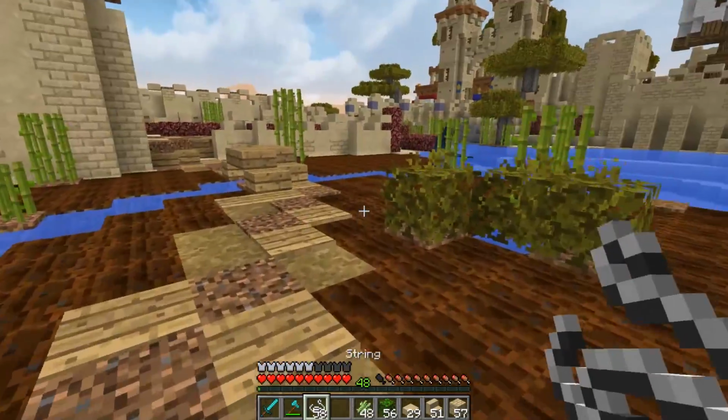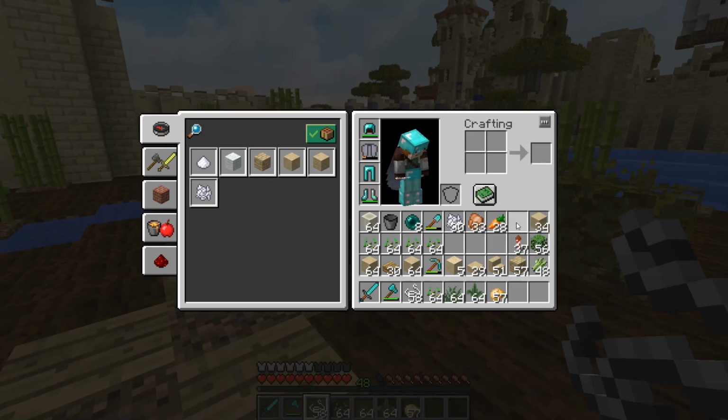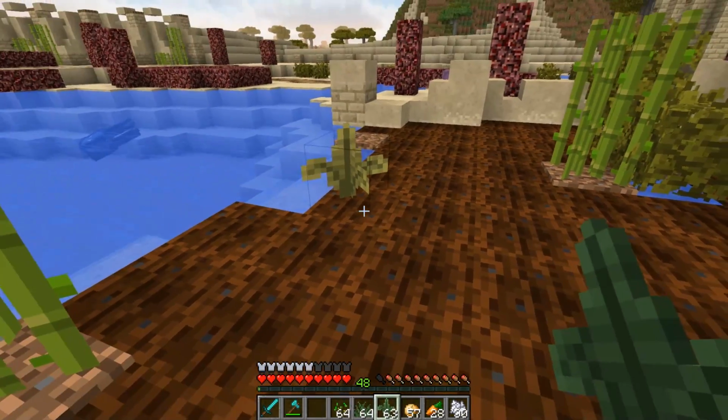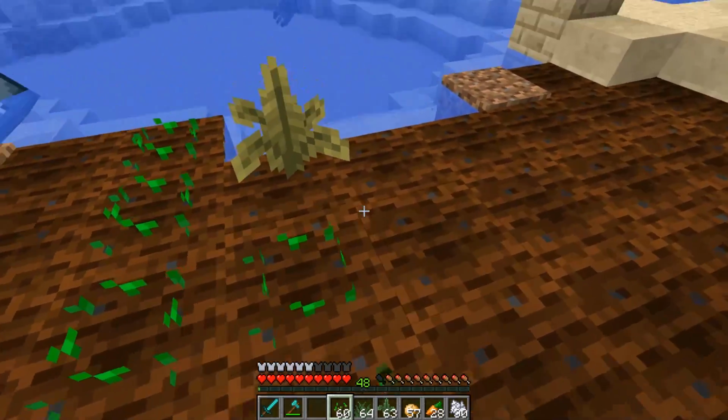So what I'm thinking we're going to go ahead and do for the rest of this, though, is a little corner together. So we got seeds, we got grass, we got ferns, we got potatoes, we got carrots, we got a little bit of bone meal. We got a lot of bone block, actually. So we got a lot of room to be able to mix up things in here. So if you guys didn't know, you place ferns and grass on farmland, and it doesn't do anything, along with seeds and all that good stuff.